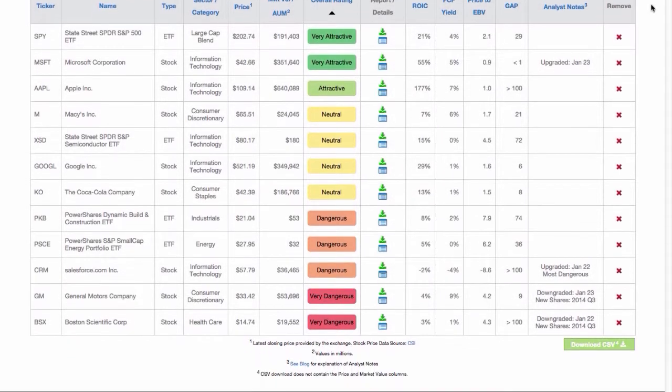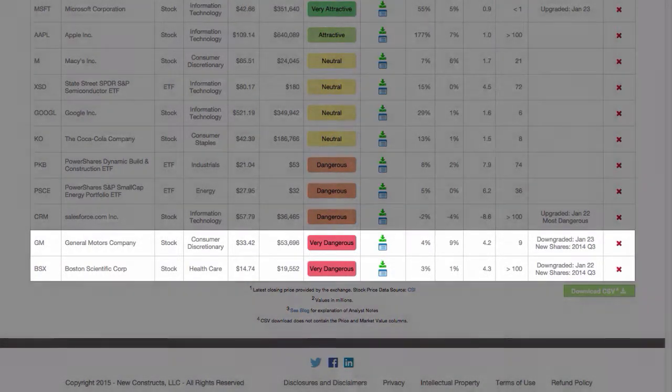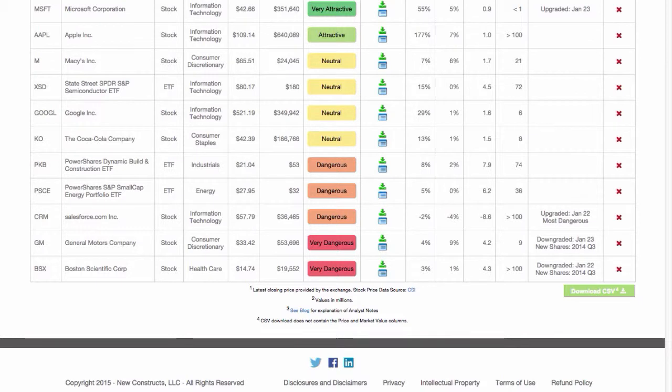For now, let's focus on the very dangerous stocks, as these are the ones that will most affect your portfolio. Companies with a very dangerous rating offer little upside while increasing the overall risk of your portfolio. We at New Constructs believe that the best portfolios offer investors and their clients the ability to lower risk while increasing future potential returns, not the other way around.